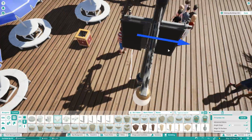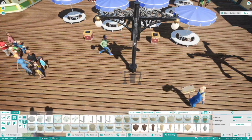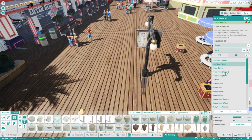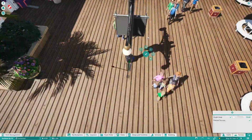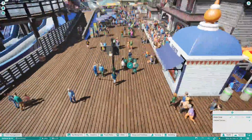Or Gert, one of the big Roller Coaster Tycoon 3 people who's also into Planet Coaster. His real life job involves lighting and stuff, and he's great at lighting in Planet Coaster. And you know who's not? This guy right here. In fact, we're going to be jumping into some lighting pretty soon in this episode.